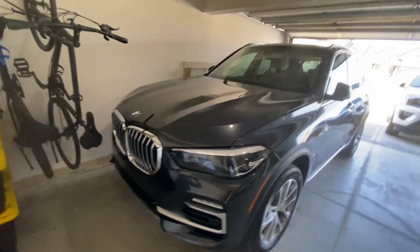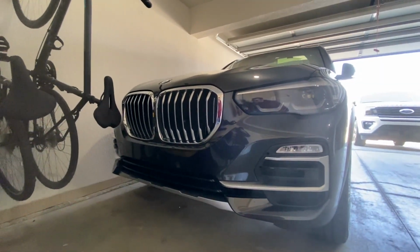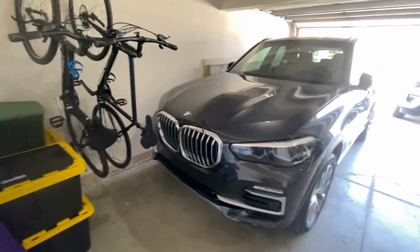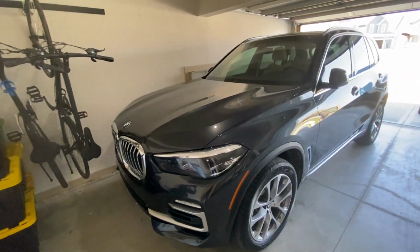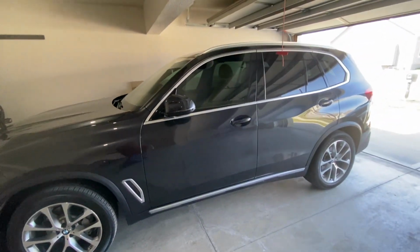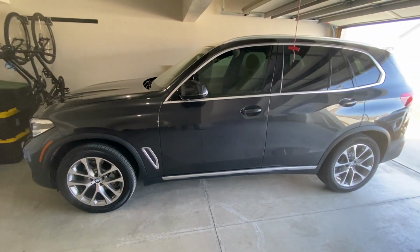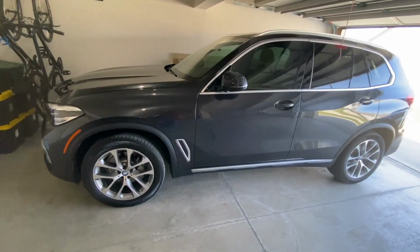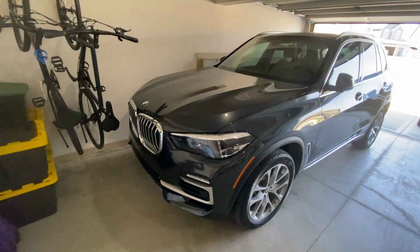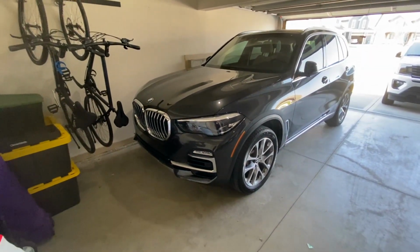You can see on the front it's got the great big grille, which in my opinion looks pretty cool. And this was the big grille before the new big grille, which is the bucktooth grille that they put on the M3 and M4. I've seen pictures of it and can't say I'm a fan, but I'm going to hold off judgment until I actually see one in person, because sometimes I don't like the pictures, but once I see them in person, they end up looking much better. So the jury's still out on that one.